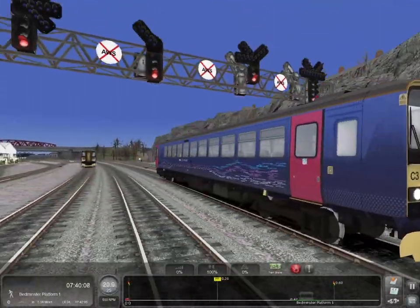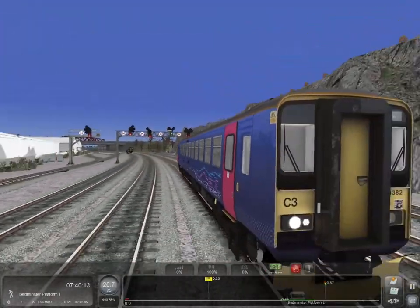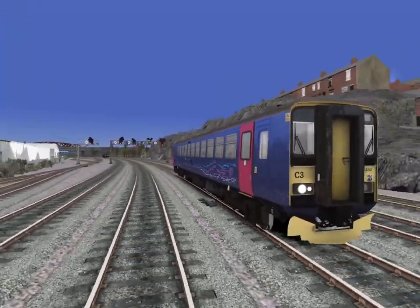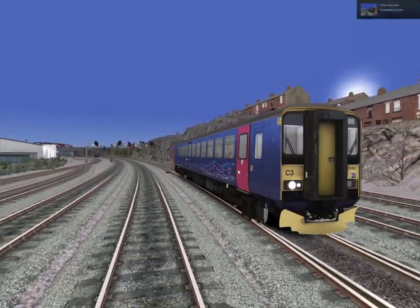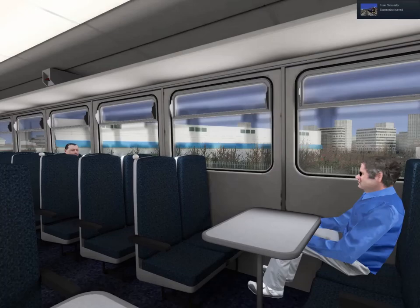I do like these units though. It's still a nice fun train to drive. I like the novelty of it only being a single carriage. It's just the same about the sound. It's a detailed model. The cab's detailed. You also have a passenger view as well.